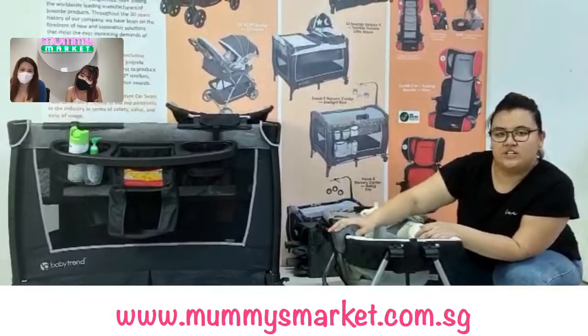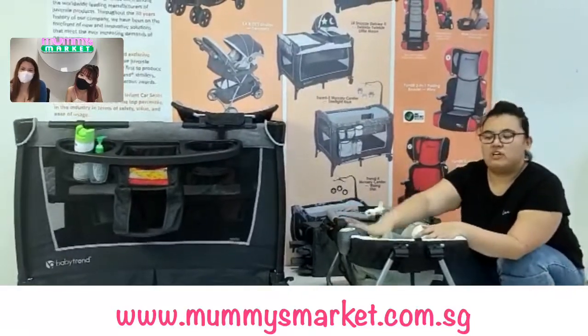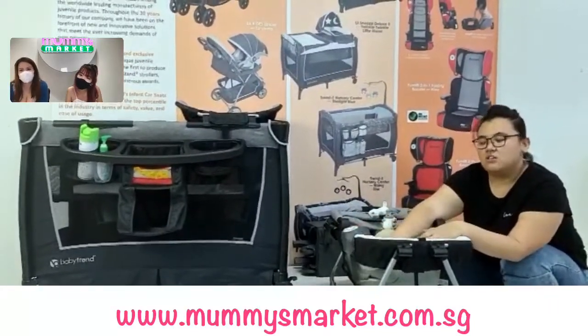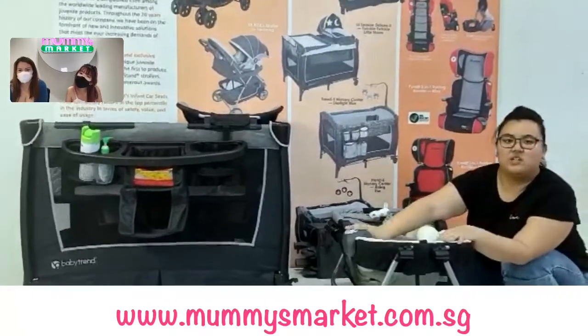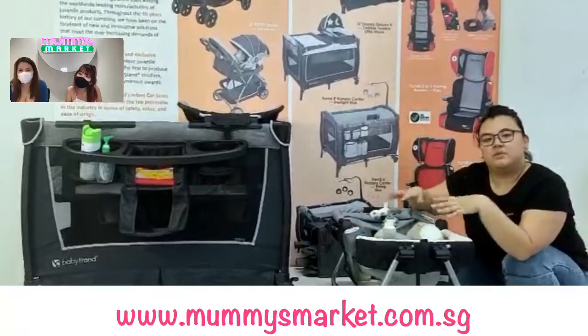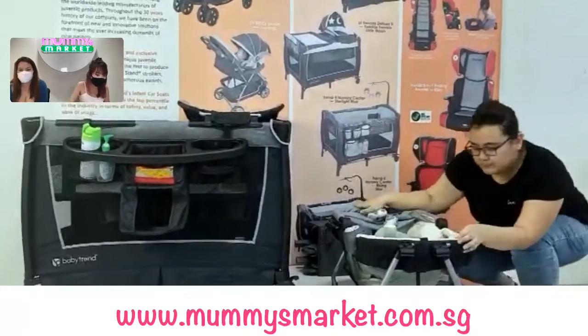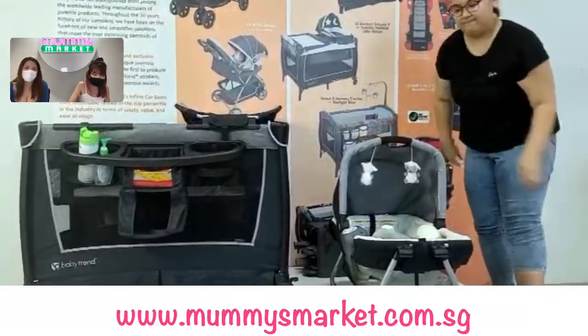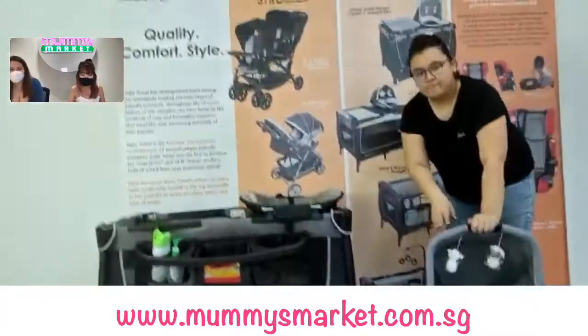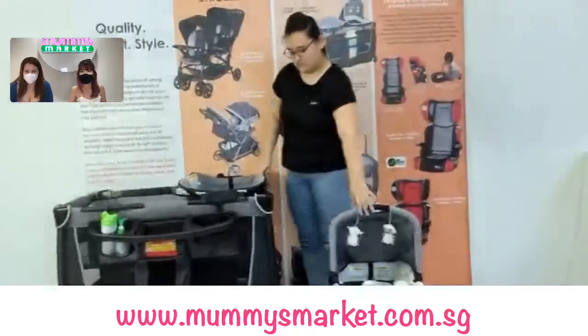There's actually a vibration function for this also. It's actually battery operated. So the vibration itself acts like white noise. Okay, so this is the rocker bassinet as part of the kitchen.